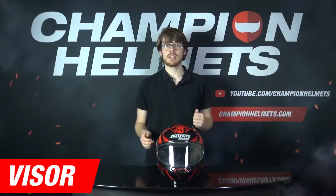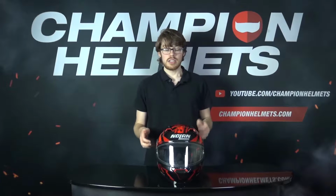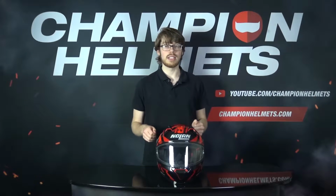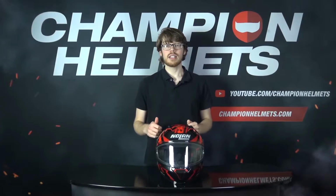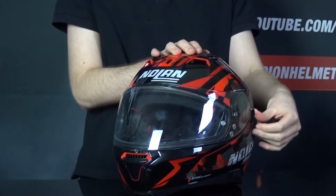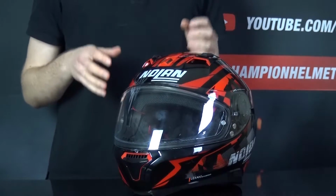For the visor we have something pretty standard again. You can have the cracked city position as usual, and it comes with a Pinlock anti-fog lens in the box. So that is a great value for a helmet in this range especially. Next you have a drop-down sun visor, which you operate using a toggle on the mechanism. It's nice though since it's notched so you can really have it whatever level you need.